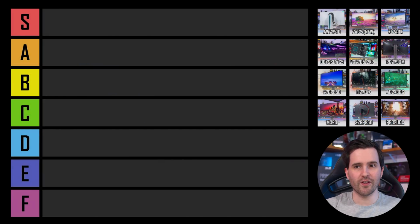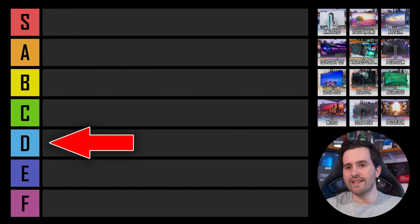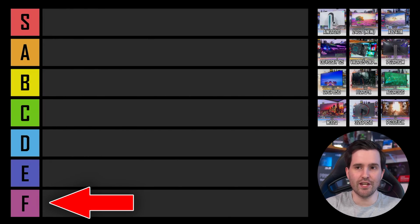I'm sure a lot of you are familiar with what a tier list looks like, but if you're not, here's what we're going to be doing. On the left hand side we've got our tiers. We've got the S tier at the top, the superb tier, the excellent tier for the best monitors that I looked at in 2021, all the way down to the F tier representing the worst products. And yeah, there's a couple of those that I can already identify are going to be put into the F tier as we work our way through this.